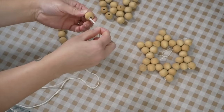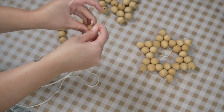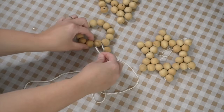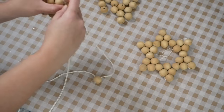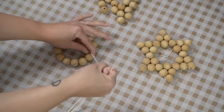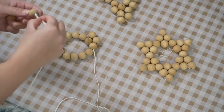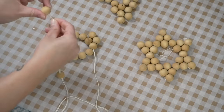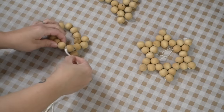For the next row, you're going to use 2 beads at a time. And what you're going to do is you're going to pull it through. And then in order to attach it back to the first row that you created, you're going to skip over 1 bead and thread it through the following bead. You're going to do the same thing again with 2 more beads and work your way around the circle until you get back to where you started. Now, I'm sure if I had an embroidery needle, this would have been a lot easier, but I was determined.